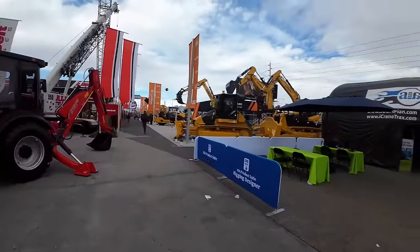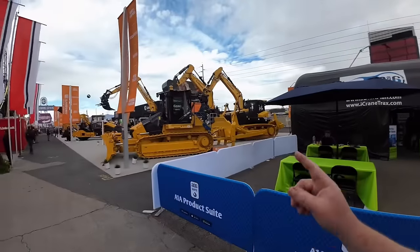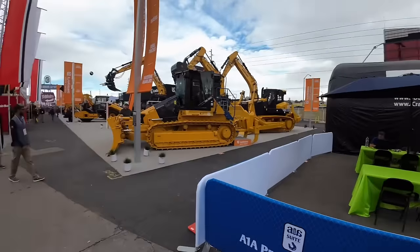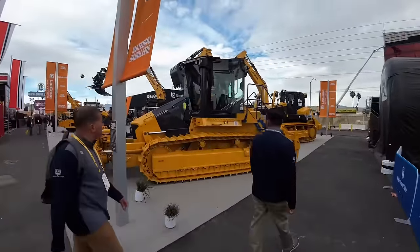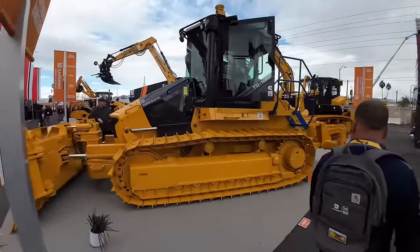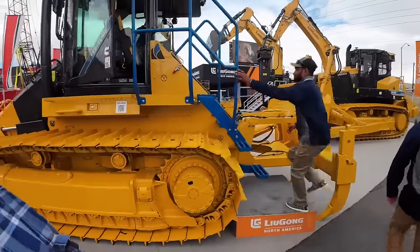At the Dressta booth. So Hunter has run a TD15C that Grandpa bought new. It's a little different than that. It didn't look like this one, did it? Not really. This is a rear entry. It's supposed to have super visibility. Go check it out.